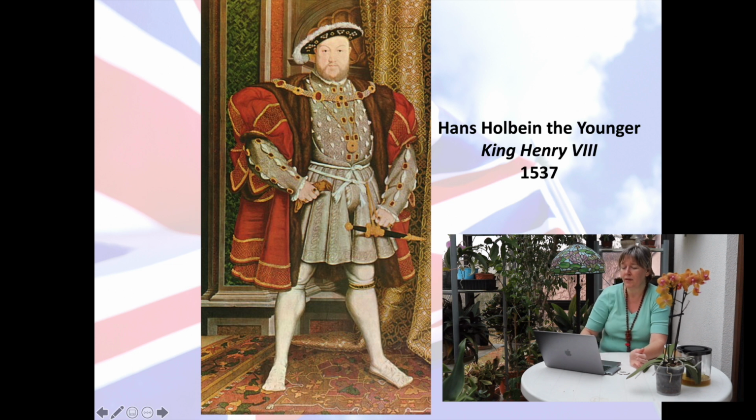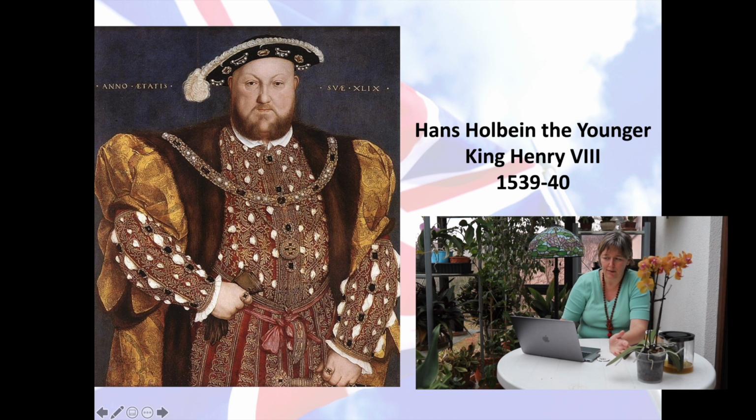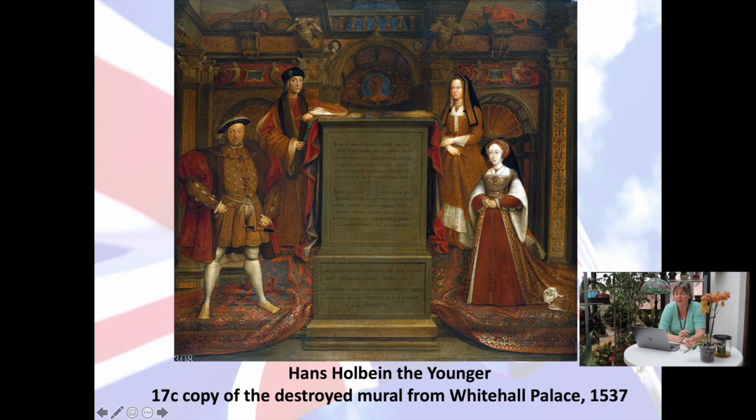We have some smaller scale portraits as well, but they generally follow the same principle. The king looking manly and strong. The masterpiece of this kind of political propaganda, because this is nothing short of political propaganda, really, extremely effective on top of that, would be the mural showing King Henry VIII with his father, his mother, and his wife.